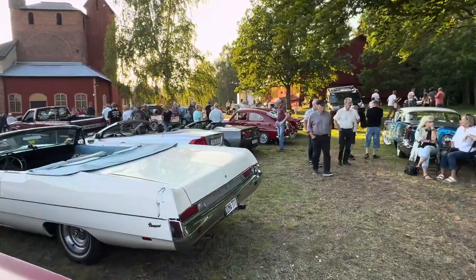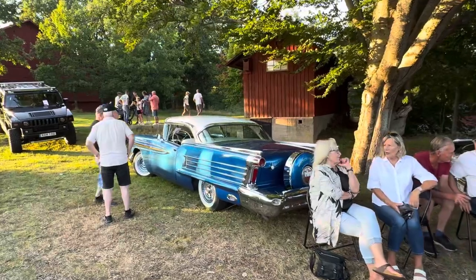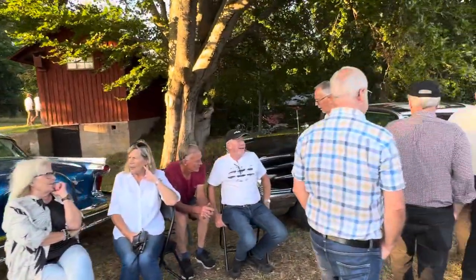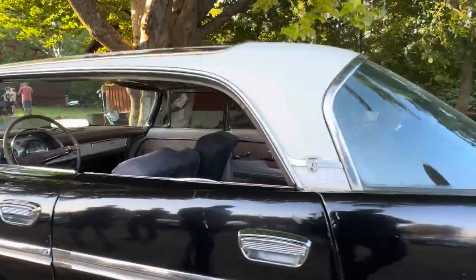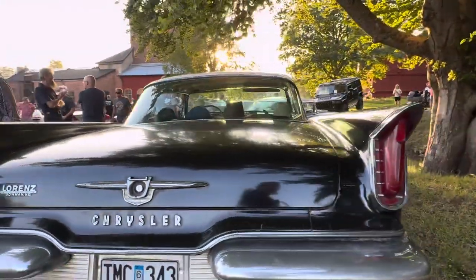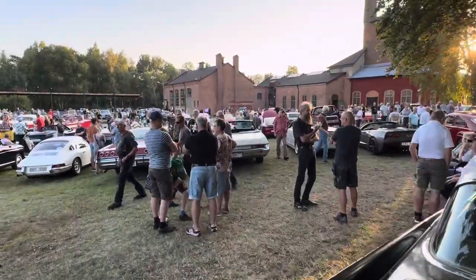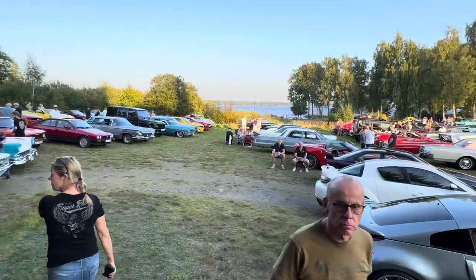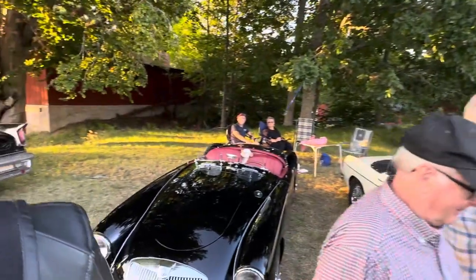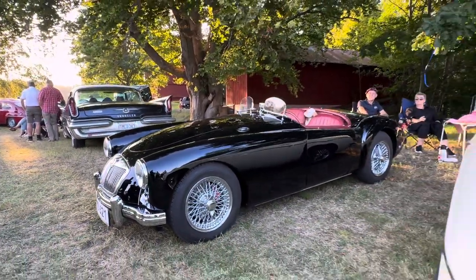There's a lot of 58s over here. Another old one sitting right there. What a gorgeous car. Yeah, it's like GM threw up all the chrome stuff on there, you know. Chrysler, big fin Chrysler. God, I love those things. What a setting. What a setting. You got the MG crowd going here. You got to take a peek at this black one. This perfection.